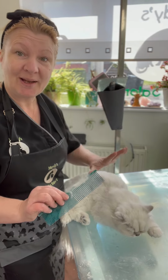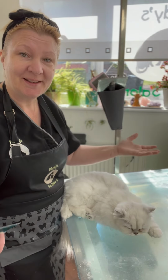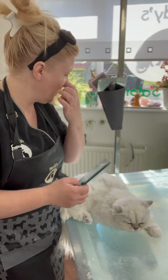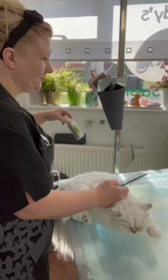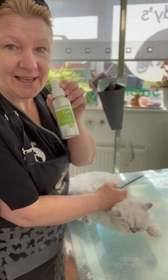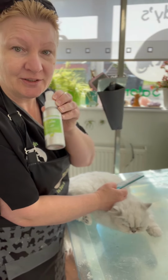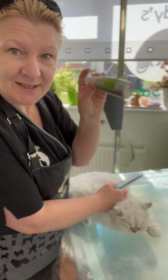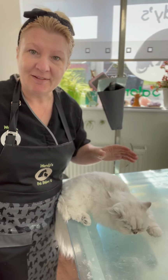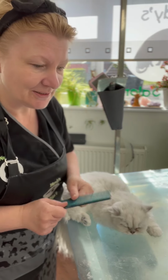So just cat grooming, we keep calm. I've got the pet remedy on. I do have my lovely calm spray from Avita Canis. They do a cat one and a dog one. So I always have this spraying around as well. Just keep everything nice and calm and chilled.